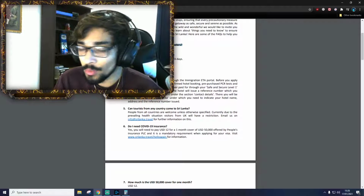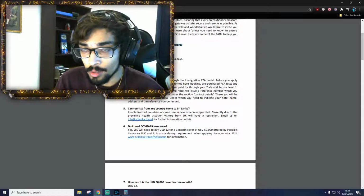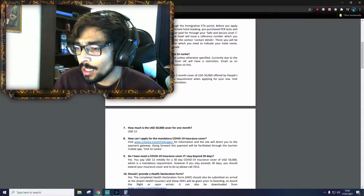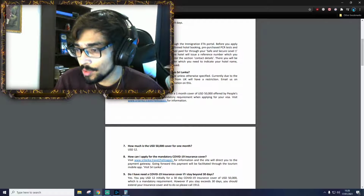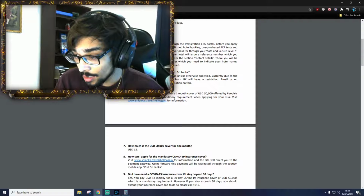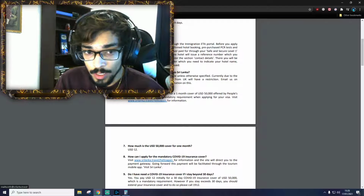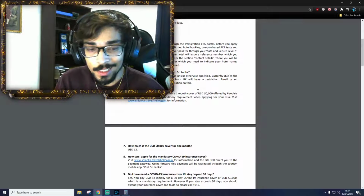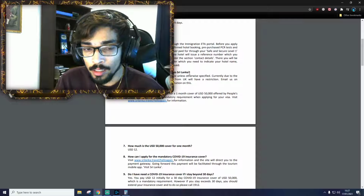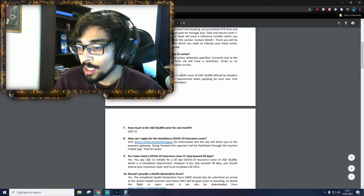How can I apply for visa? I would recommend you go to eta.gov.lk. Tourists from any country coming to Sri Lanka can go to this website for the information, then check which countries can enter. But this is particularly for UK nationals. This is only for now.